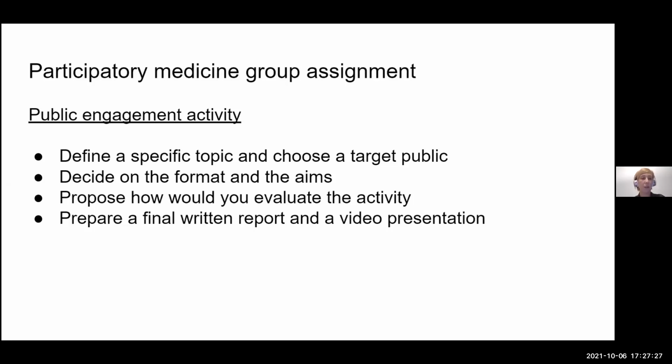And of course, as with all the other modules, we also have our module divided into 5 weeks. In the first 4 weeks, you have some pedagogical and expert videos, followed by individual assignments. And then you also have to do a group assignment, which is basically doing your own public engagement activity. And of course, you don't do this without any guidelines from us.